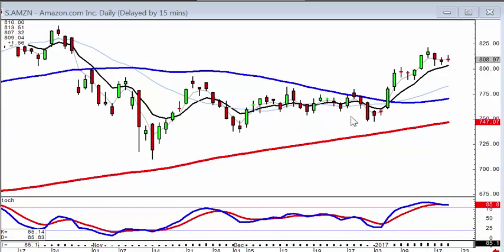For example, we can see in the wedge formation breakout on Amazon when it did a doji gap up through the wedge, telling us that we were probably in an uptrend. Right now, it looks like it's still doing a J-hook pattern that's still telling us that we're in an uptrend.